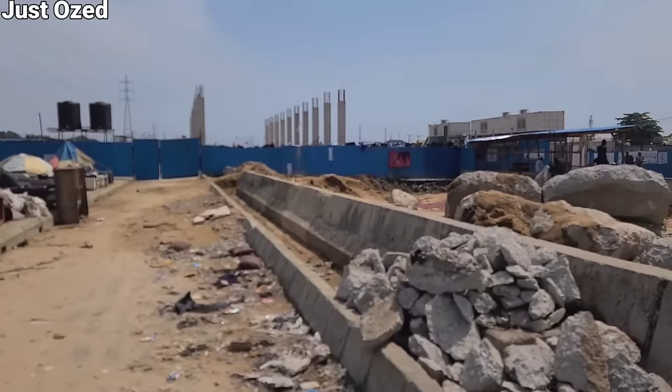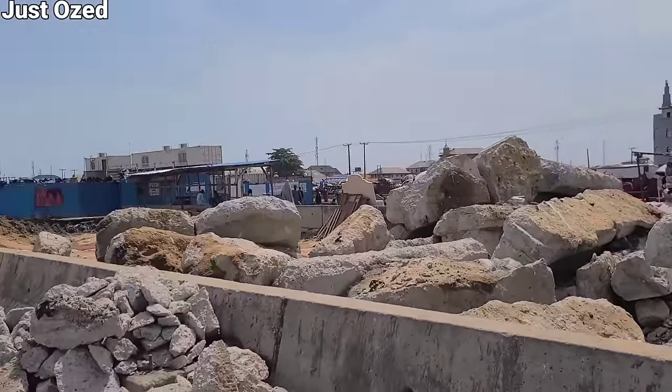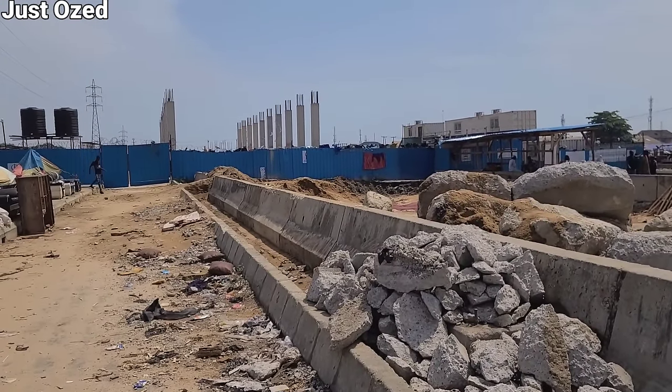We also have construction of a train station going on here at Alabarago. This is known as the Lasso train station for the Lagos Blue Line Phase 2. So this is it. Let me get closer and I'll show you what they've achieved at the station.